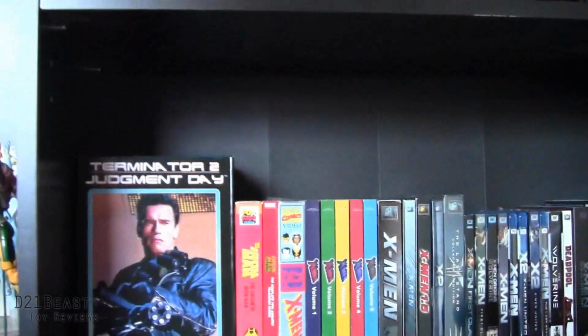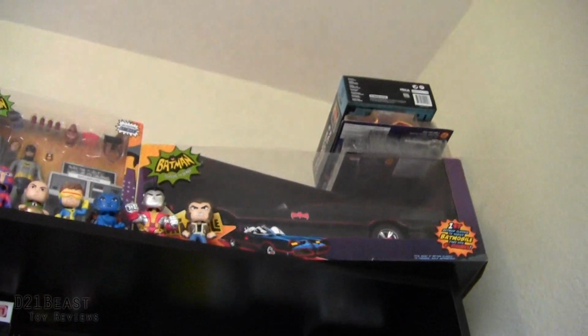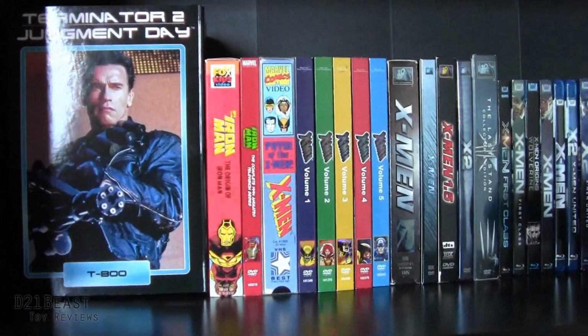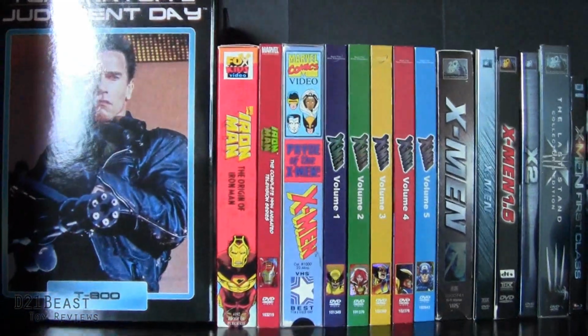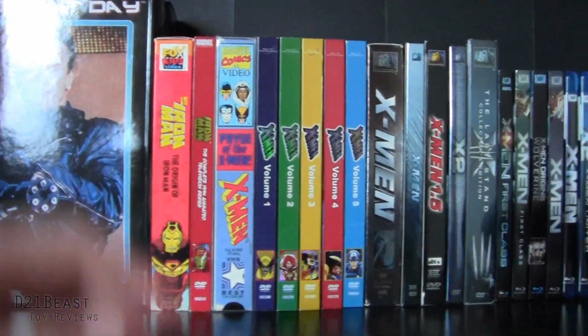Below that, we've got some NECA Terminator figures. I've got Terminator here, Sarah Connor, and then up top, right on top of the Batmobile, there's actually a T-1000. Sarah Connor and the T-1000 are still in the packaging. One of these days I'm going to have to get those guys out, but I've got nowhere to put them or anything to do with them at the moment. And then we've got one of my few VHSs, the two-part pilot to the Iron Man animated series, as well as the DVD of all of the Iron Man episodes. We've got Pryde of the X-Men.